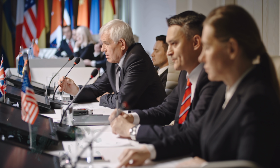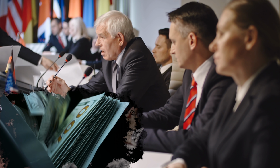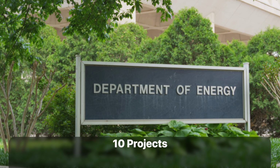These run hotter than water reactors but with less pressure and no pipes to pump. A number of government agencies and private companies have already devoted millions of dollars to SMR research. In fall of 2020, the US Department of Energy awarded $210 million to 10 projects to develop SMR technology.